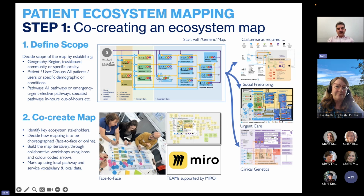And you can do that face-to-face. I've run face-to-face workshops. An awful lot of it you can do online. So using Miro, which you're very familiar with, you can run very time-efficient sessions. In Belfast, I mapped out urgent care over 10 sessions. We had over 100 participants, I think, in those sessions, 10 1.5-hour sessions. We managed to create the map.